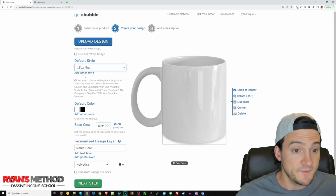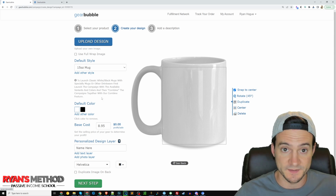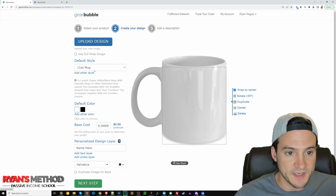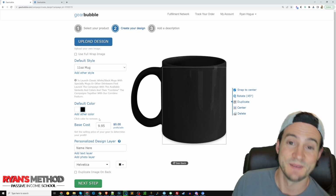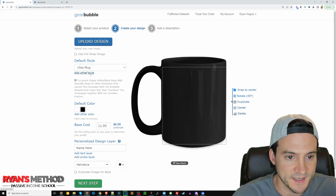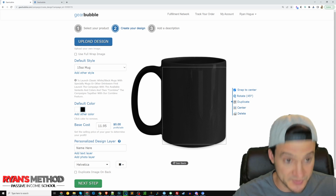All right. If I want a 15-ounce white mug, I'd be paying $9. If I want an 11-ounce black mug, I'd have to pay $10, which is absolutely absurd. And that's compared to $7 for white. And for a 15-ounce black mug, I would have to pay, oops, it keeps resetting, it's kind of annoying, $12. I mean, that's absolutely absurd, guys.